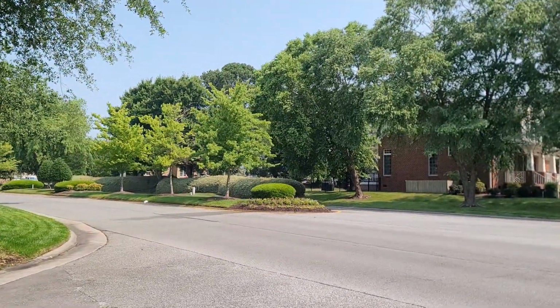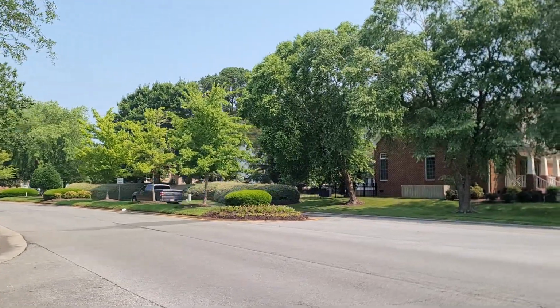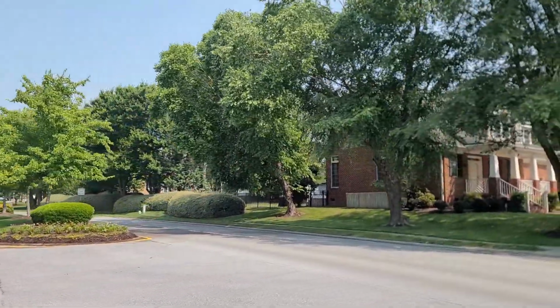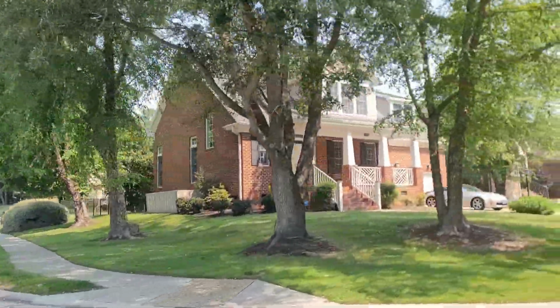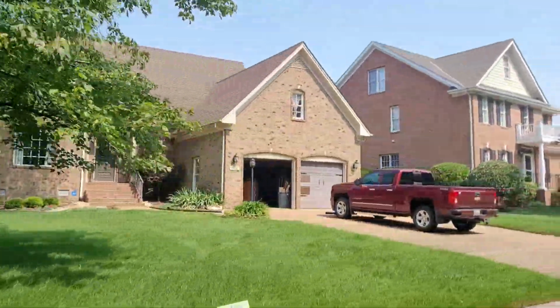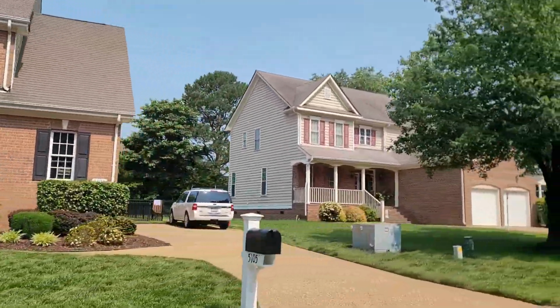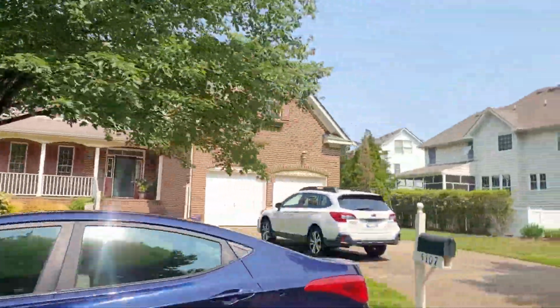There aren't a lot of smaller single family homes here in the riverfront. So we are going to see some condos and townhomes. If you want to have lower square footage, you're probably going to be looking at those, because most of the single family homes that we're going to look at are going to be up in this size range.